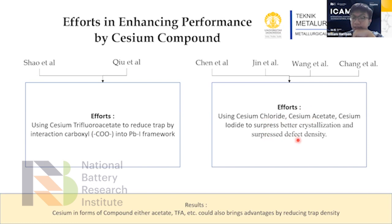defect density and achieve better crystallization. As we know, one of the keys to good performance in perovskite solar cells is good crystallization and uniform crystals. The conclusion we can get from here is that cesium in the form of a compound, either acetate, trifluoroacetate, or others like chloride, could also bring advantages by reducing trap density, improving crystallization, and so on.